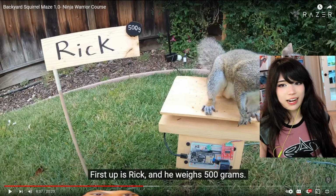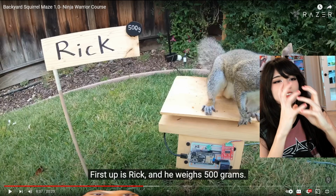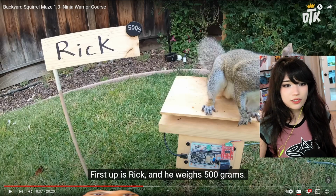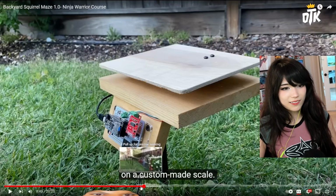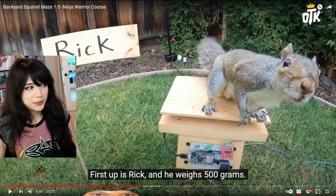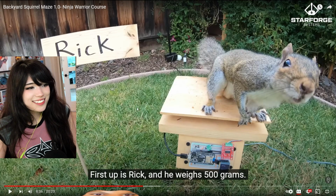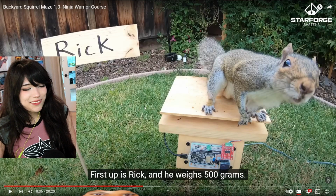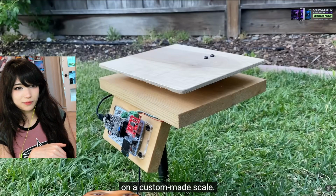Rick has the rat face. Some rodent animals have a really long snout. That's the rat face. I know this because he's actually standing on a custom-made scale, and he weighs 500 grams.